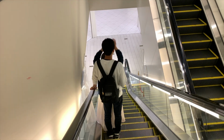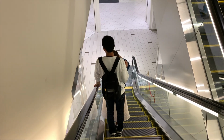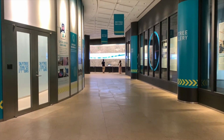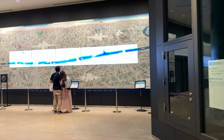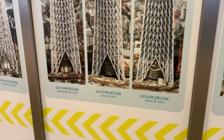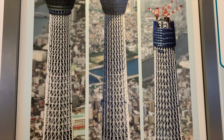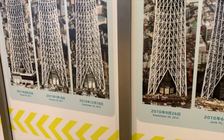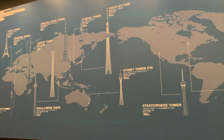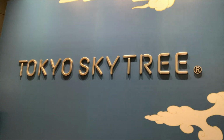By this time, it was already past 9 p.m., which meant that the building was closing. This is why it looks so dead empty inside. I don't know how it is during the day, but I'm pretty sure it has a lot more movement than this. And if you're wondering how long it took to build this place, here's a layout showing the building process from the very beginning in 2009 until its finished product in 2011. But anyways, here we were finally out of the Tokyo Skytree.